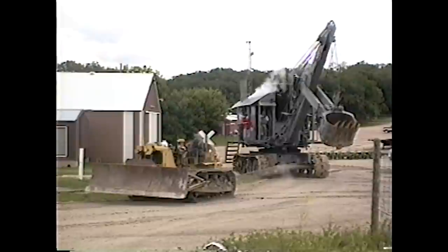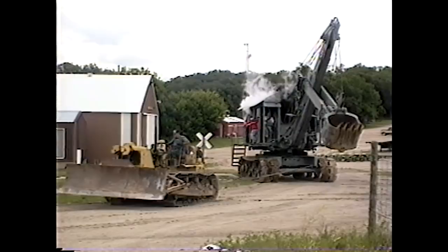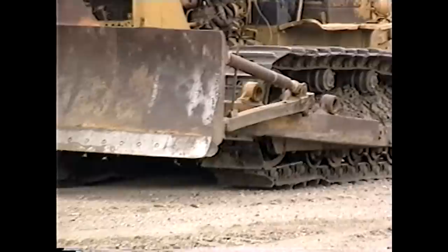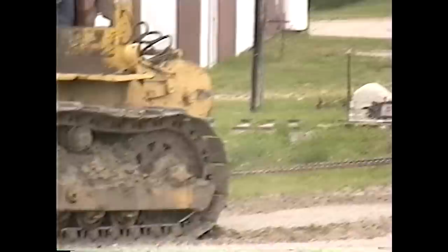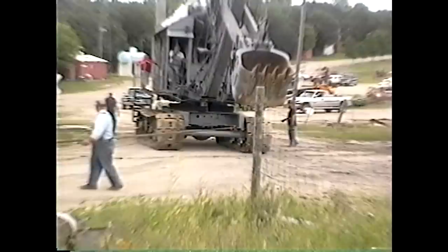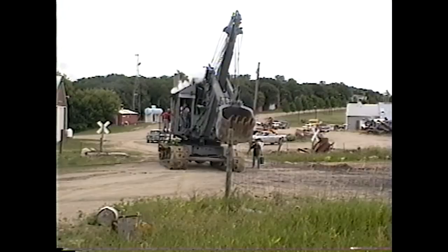We have a right-hand turn to make here, which is fairly sharp. And as you can see here, this old D7 is just scratching for all she's worth, trying to help the steam shovel get turned. Here you can see where the old D7 is turning up quite a bit of dirt.